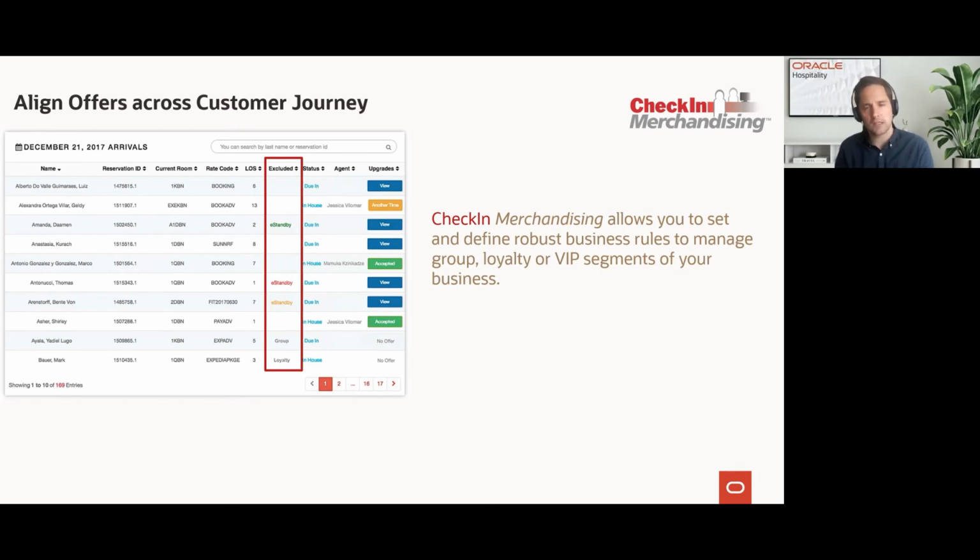So the agent remains in full control at their fingertips at all times, understands what has this guest already been seen versus what offer can I make him right now at this time based on real-time inventory.